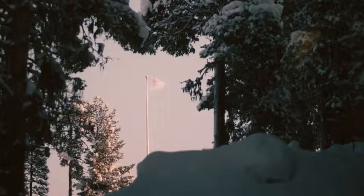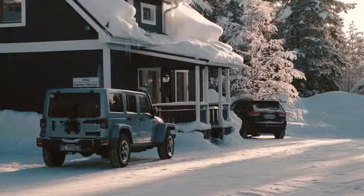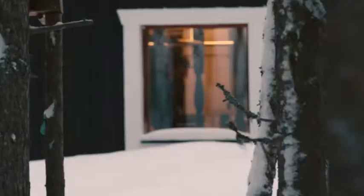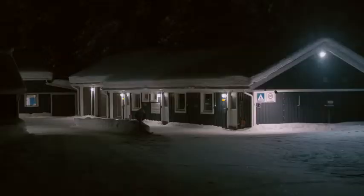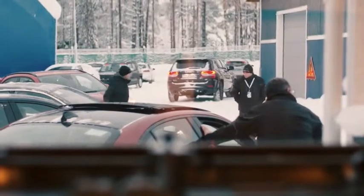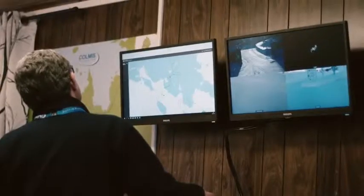Over the years, FCA has constantly integrated and improved its Arjeplog base and its testing ground. The FCA Center consists of buildings that seem more like chalets than industrial buildings. Work is done in protected, comfortable and highly equipped settings. A petrol station and a car wash inside the complex make it possible to carry out all testing phases without having to leave the protected area.